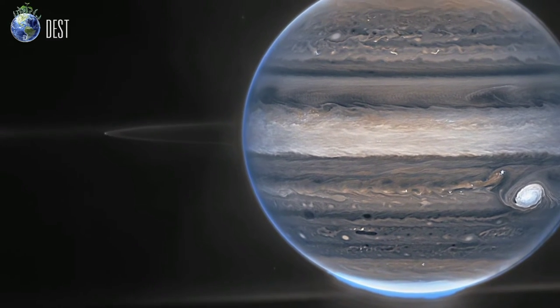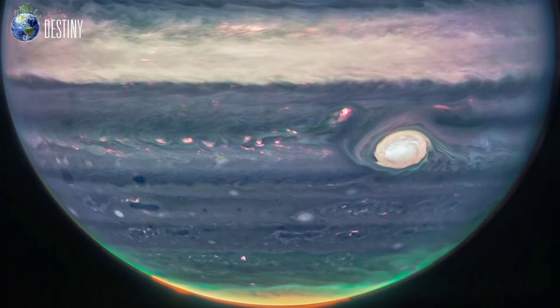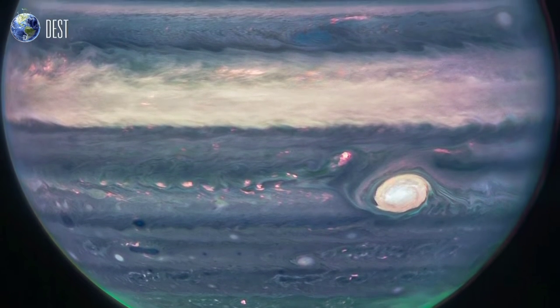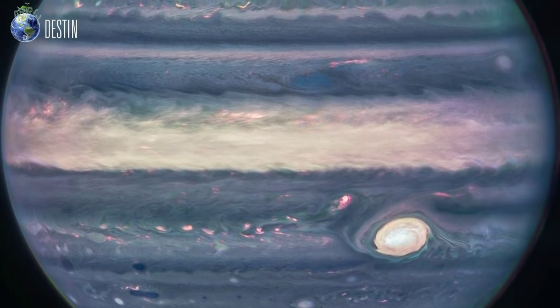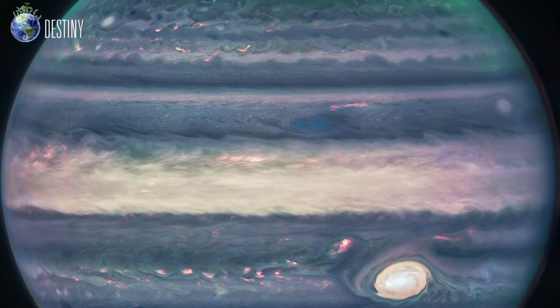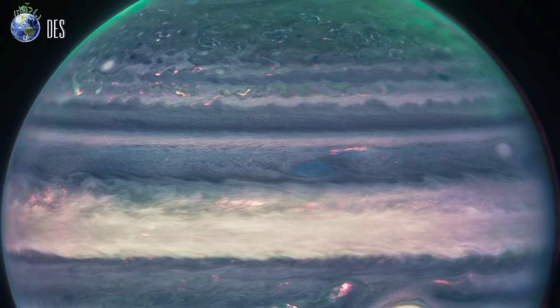The two images were captured by the observatory's near-infrared camera, or NIRCam, which has three specialized infrared filters that highlight the planet's details because infrared light is imperceptible to the human eye. It has been mapped onto the visual spectrum. In general, the longest wavelengths look redder while the shortest wavelengths appear bluer. The Webb data was translated into images by scientists, in collaboration with citizen scientist Judy Schmidt.